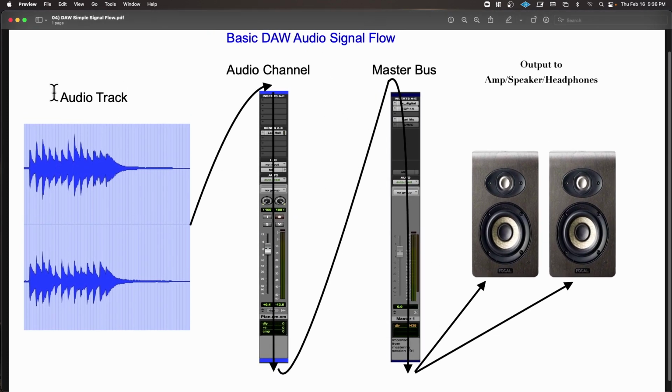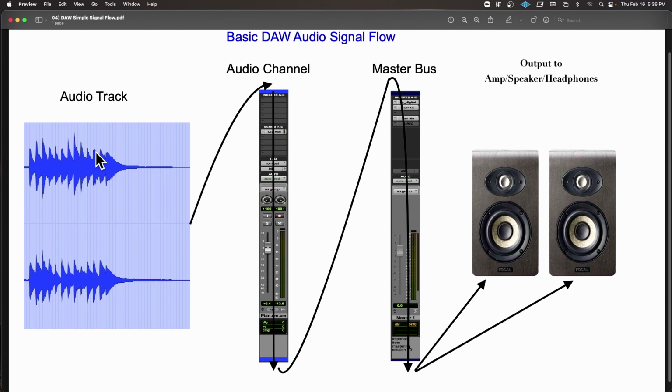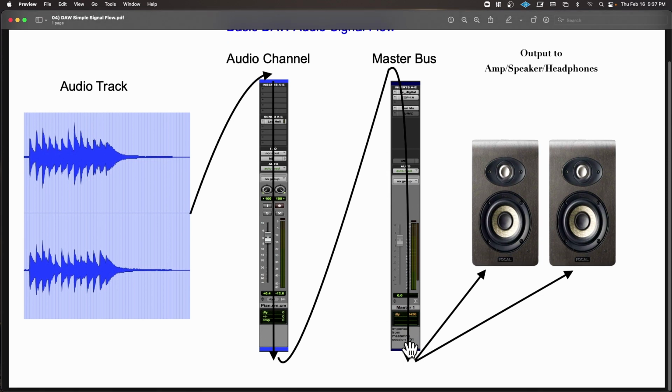Okay, so you have your audio track or your instrument track, which creates audio. That goes through the audio channel. We haven't looked at the mixer yet, I'll show you this in a second. And then once it goes through your mixer channel, it ends up at something called the master bus. That's where all of your sounds from all of your different tracks are summed into a stereo output. That's what we're working in. We're not working in Dolby Atmos or 5.1 or 7.1. We're working in stereo. And then from the master bus, it goes through your audio interface, right, out into your speakers. Or if you're using just your laptop, it comes out of your laptop speakers or your earbuds.